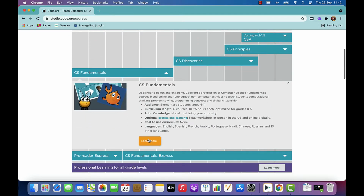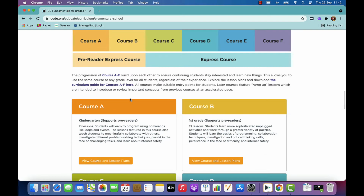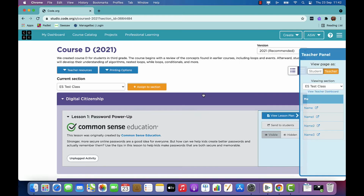For this class, let's say I want there to be something for the students to work on all year during Math Centers. I'm going to choose CS Fundamentals, and I'm going to find the course that's appropriate for the grade level. In this case, grade 3 corresponds to course D, so I'll click View Course and Lesson Plans, and then Assign to this section. And now the course is assigned to my students.